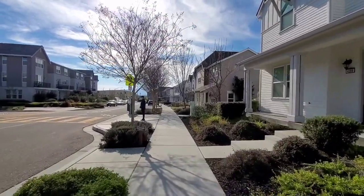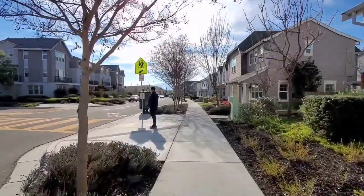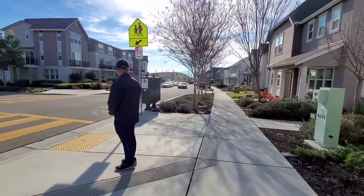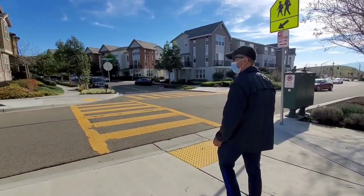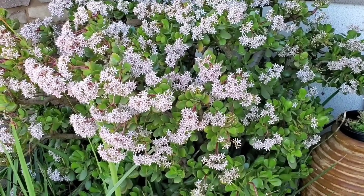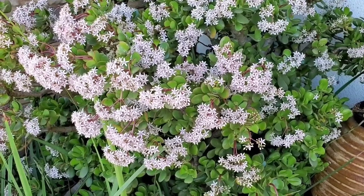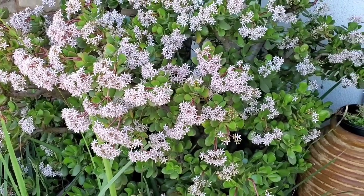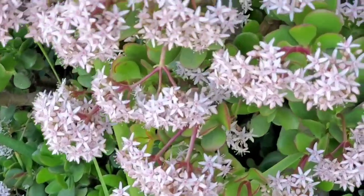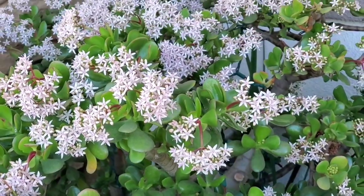I hope you had a good walk with us and it relaxes your mind off the negativity that's going on around us. Okay, guys, we made it to our home, and let me just show you quickly my succulent. This is my jade, and it is in bloom right now. Look at how gorgeous these flowers are. It is full of blooms right now.